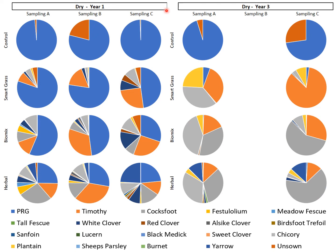Okay, so these are the dry plots. So this is comparing year 1 and year 3, like we did for the wet plots. And you can see that perennial ryegrass does okay in the first year of the project. So the weather conditions were a little bit wetter that summer. So when we get to our diverse mixes, we've still got a reasonably good number of species represented, and perennial ryegrass is one of them.